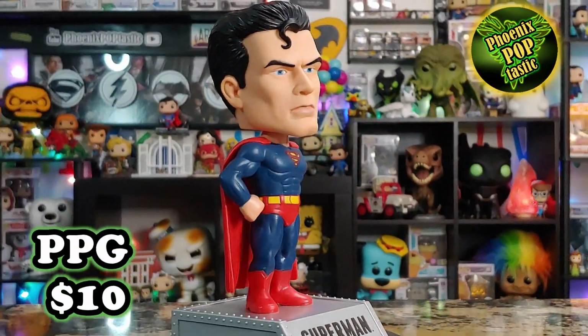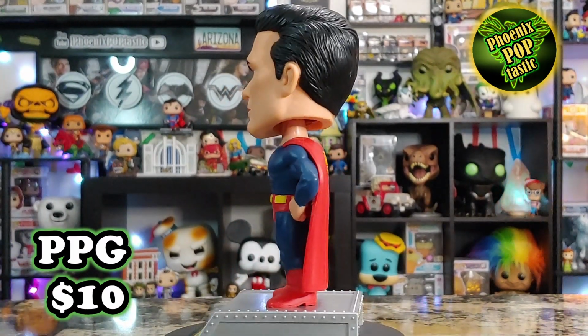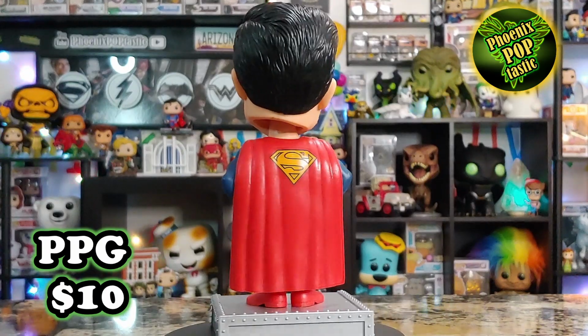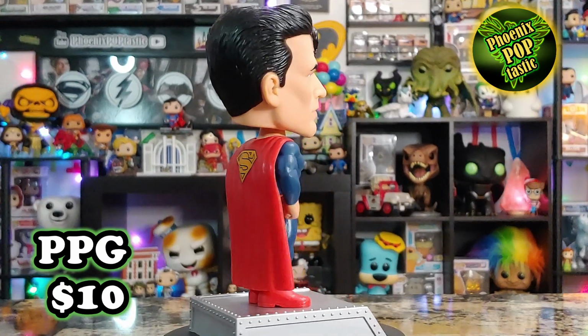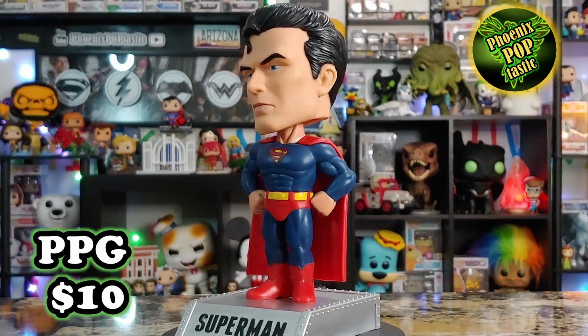Next one is I got a Wacky Wobbler. It's my first ever Wacky Wobbler. And you know who it is. Well, yeah, it's Superman, because that's the only reason why I got a Wacky Wobbler. The box isn't so hot. Well, no, but he was $6 on Mercari, so I was like, hey, whatever. I want him out of the box. I'm going to put him up somewhere and let him bobble his little head around.